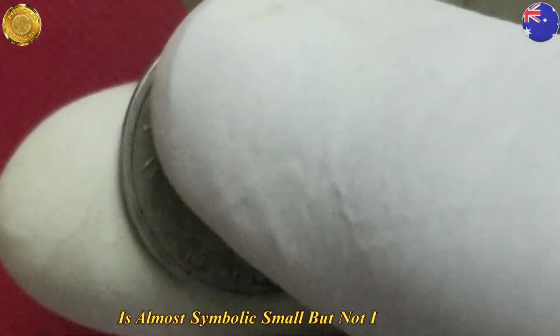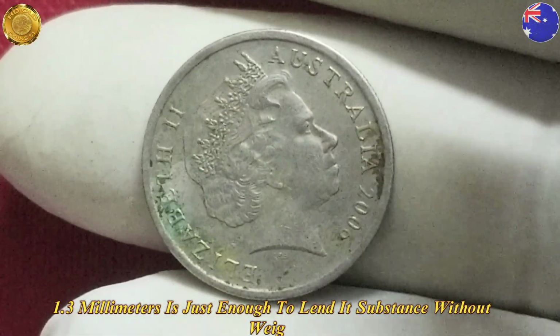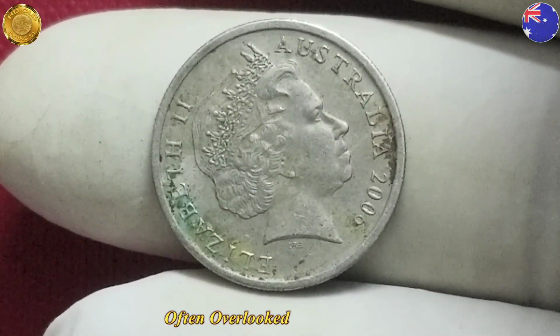The coin's diameter, 19.41 millimeters, is almost symbolic. Small, but not invisible. And its thickness, 1.3 millimeters, is just enough to lend it substance without weight. A metaphor, perhaps, for its status in the collecting world. Often overlooked. Until it isn't.